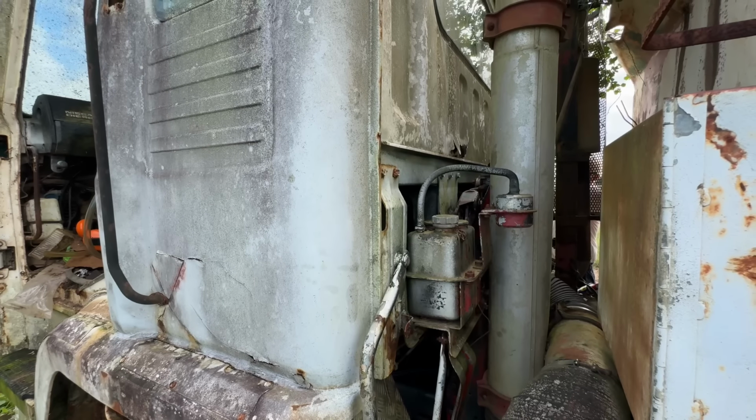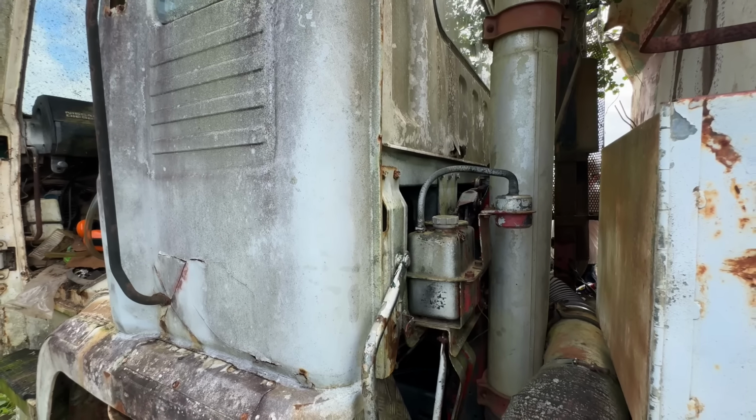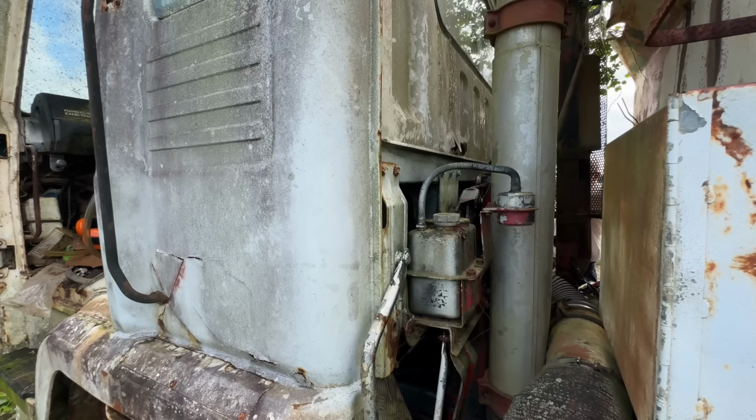One of them has just come undone. You can see the cab starting to move a little bit there now. The one on this side is still hooked, but the one on the cameraman's side, it's let go. Well, after more than an hour of hammering and spraying and moving and putting levers on top of levers to try and get more leverage, it's finally let go.